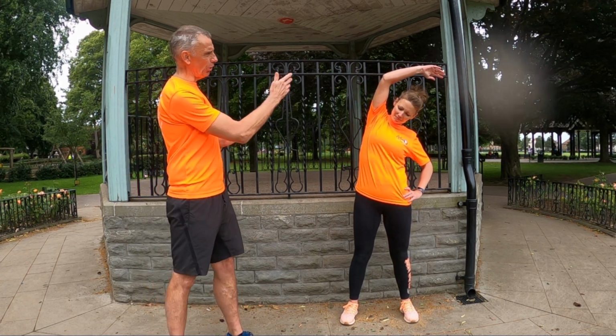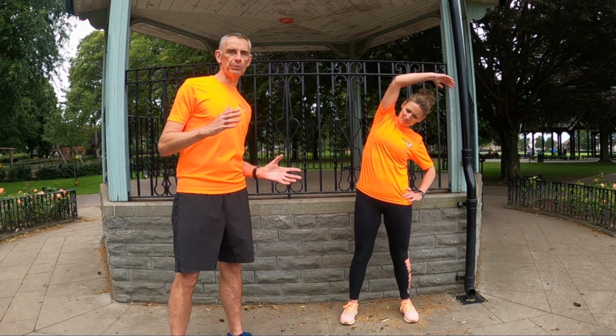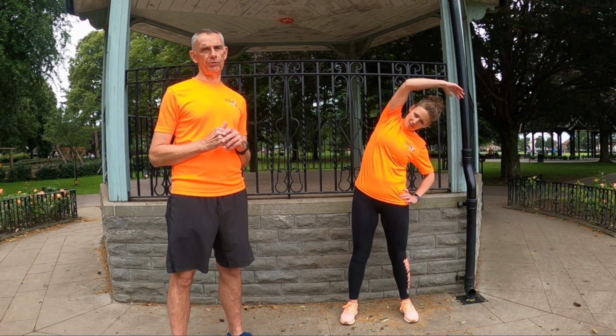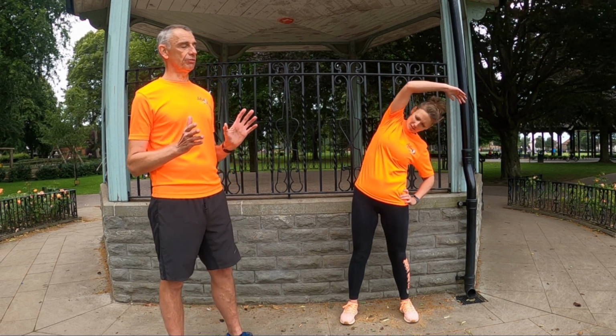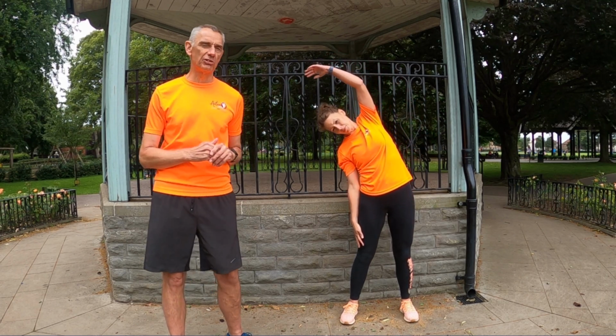So literally, it's reach over with your hand across the top of your head, with your other hand on the hips. Just go into it gently, and then just as you breathe out, stretch a little bit further over as well. Hold that stretch for about 20 to 30 seconds, same as with all the other ones. And then once you're fully stretched, release, come back naturally, and then just go and do the other side.